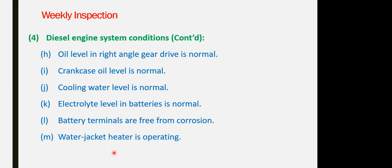Oil level in the gear is normal. Crankcase oil level is normal. Cooling water and electrolyte level for the batteries are normal. Battery terminals are free of corrosion. Water jacket heater is operating.